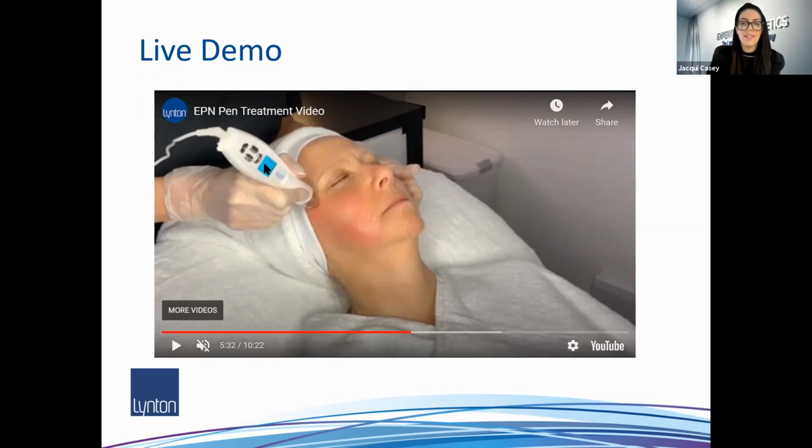Someone asked, "Is Kirsty double passing?" Oh, sorry, I spoke over you there. Go on. I was just going to say, someone asked if you're double passing with the video. Yes, so we're just going over the whole area. As you can see, there's even erythema, so you can go back over the same area and treat over it just to stimulate the skin.